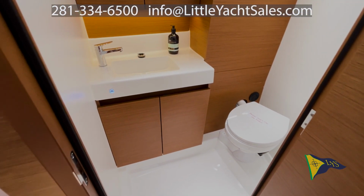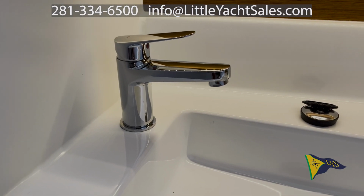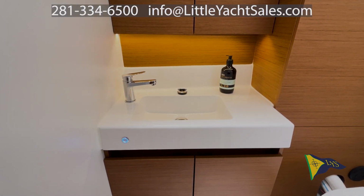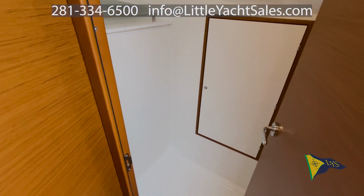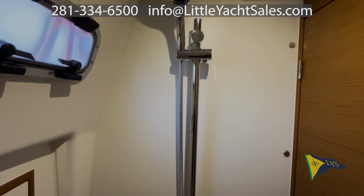This vessel boasts a large and very functional head that is right off the salon, a beautiful sink, and an electric head. Separate of the head is a large walk-in shower that is surprisingly roomy for a boat of this size range.